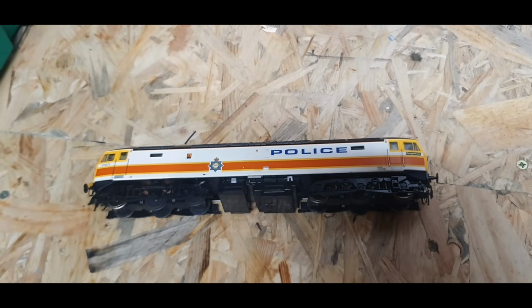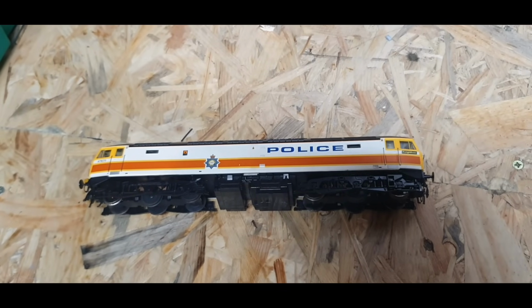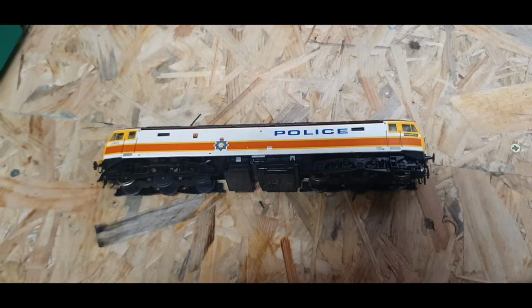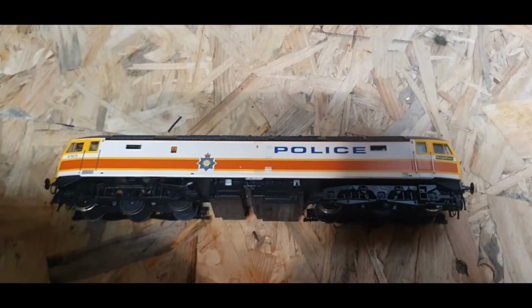So yeah, that's a nice surprise find, along with quite a few of these locomotives. I bet there's quite a few of you out there going, well, I know exactly what trains I've got, because I've got them all written down in my book. Well, I don't. I haven't done that.